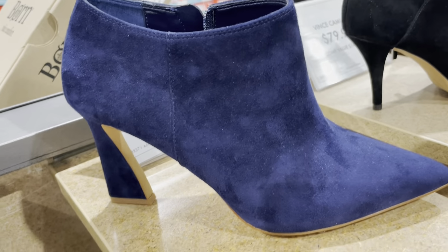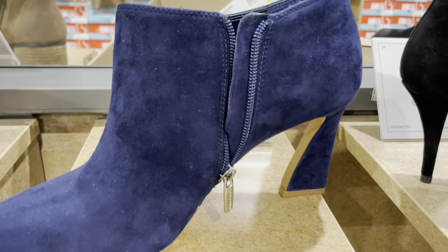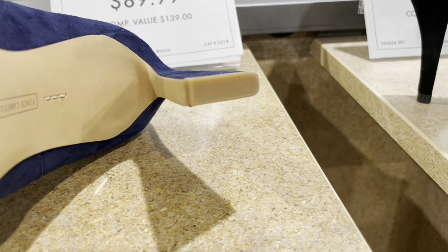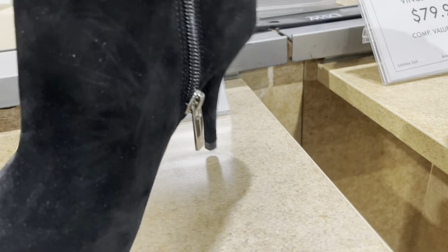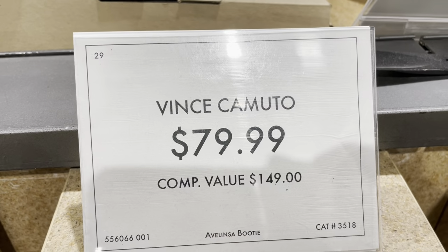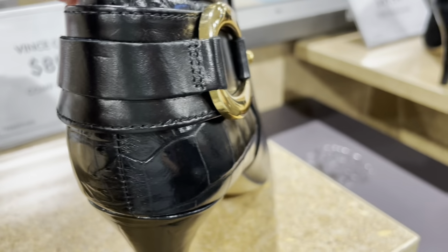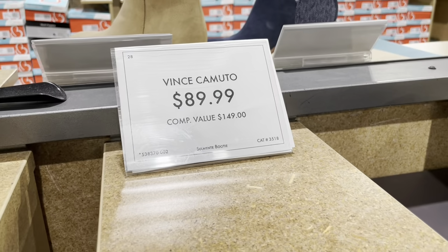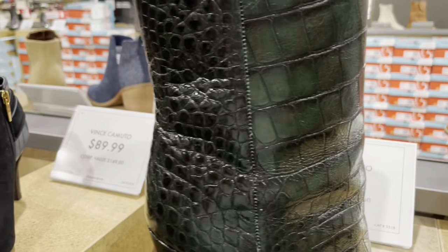This pointed toe bootie is available in 6 colors. It has an inside zipper and a covered heel. This suede boot is available in 2 colors. It has an inside zipper and a pointed toe. Here's a boot with a metallic ring detail and an inside zipper. Here's a pointed toe boot available in 6 colors. Here it is in a dark green.